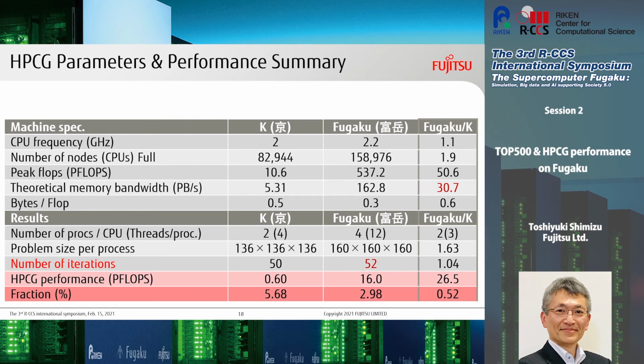This slide summarizes the HPCG parameters and performance of K-computer and Fugaku. You can see that HPCG performance of K and Fugaku are 0.6 and 16 petaflops respectively. It is 26 times performance improvement, while the memory bandwidth improvement is 31. We use hybrid parallel execution model since thread parallelism is increased by a factor of 3 compared with K-computer. 2 more iterations are required. I will discuss the benchmark performance tuning on the next slide.